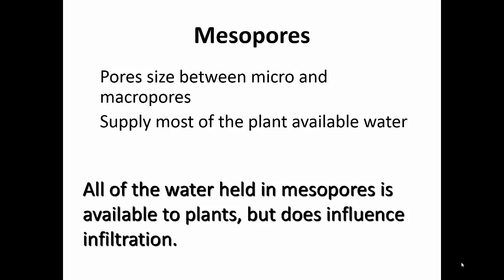So if you think about taking a dish rag or a sponge and getting it wet, when you hold it there at the corner, water's going to start draining out. That's mostly your macropore water. It's not being held against the force of gravity. Then you give it a little bit of a squeeze. Now you get your mesopore, maybe some of your micropore water. Then you wring it as tight as you can and get all the water you can get out of it.